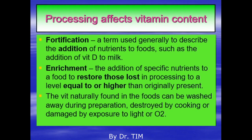So the aim of the enrichment process is to increase the lost nutrient content in the food to a level equal to the originally present, or to improve the level of the nutrient that has been lost to higher than the originally present.